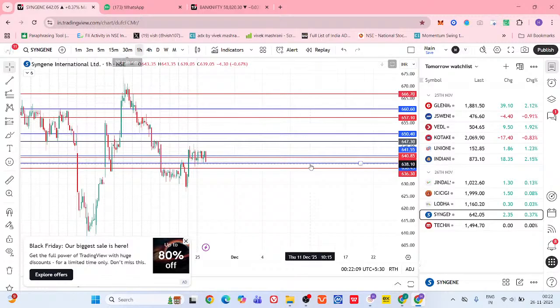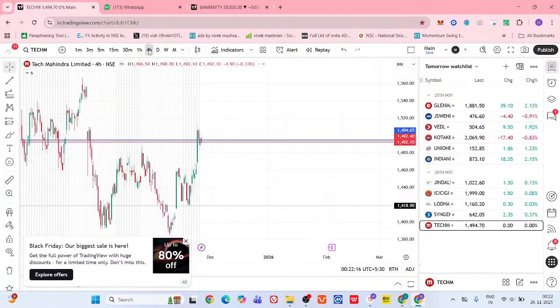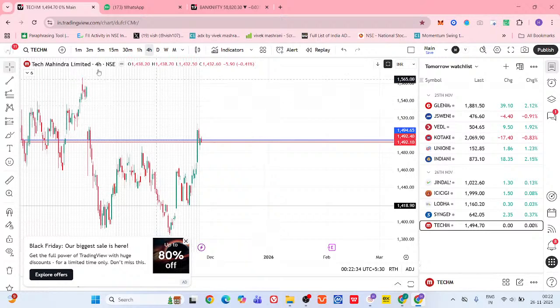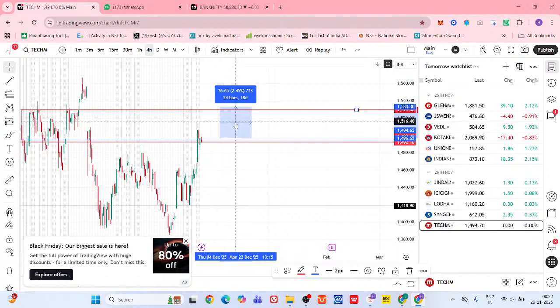So more or less, I am slightly thinking of the upside. Same with Tech Mahindra, I am slightly looking at the upside. Okay, my target would be somewhere... let me see how much is the move. Wow, 91, 90 points, almost around. Okay, I can expect almost 30, 35 points. So somewhere till here is what I can expect.